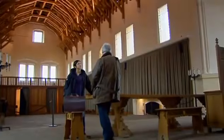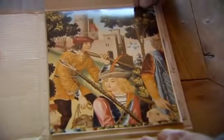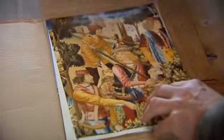Many festivities, as well as the works of government, were enacted here. And these tapestries give an indication of the kind of lavish quality of the court. Would they have had tapestries and things hanging on the walls? I think so, very much so.